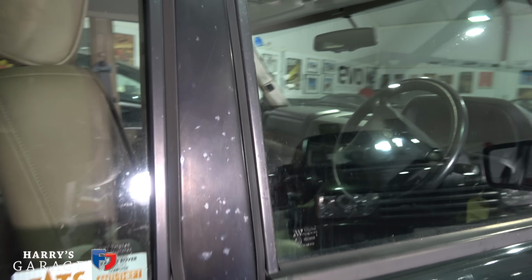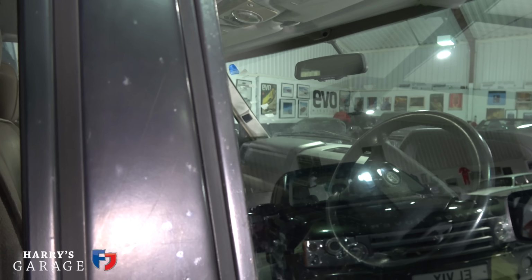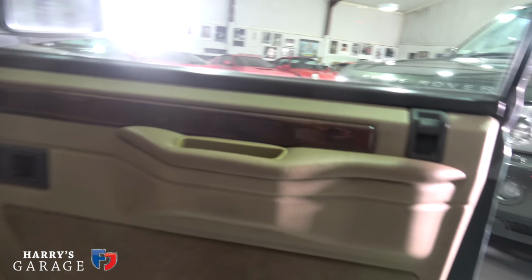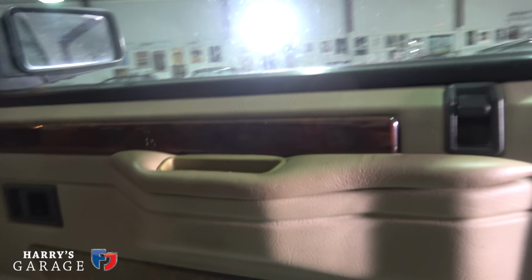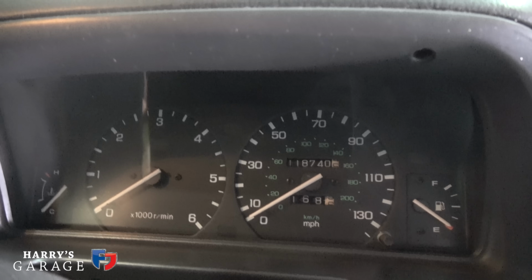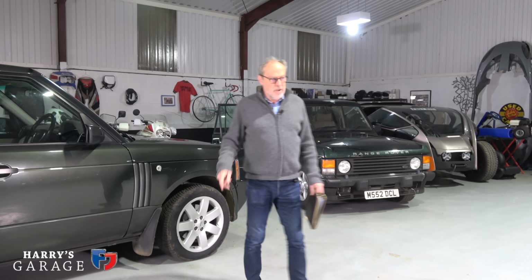So that is my dilemma for 2025. Please add to the comments what you would do. Is that a good idea? I would spend 15, 20,000 to get it back on the road, but I'm not spending 50, and I'm certainly not going to spend 100,000 on it. What do I do? How do I get it back on the road?